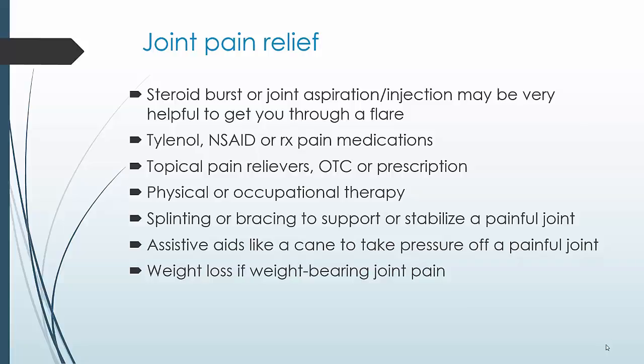Sometimes we have to use prescription pain medicines to help people stay functional. Topical pain relievers, there's a whole bunch of them available over the counter, and people sometimes do a lot of trial and error to see which one they like the best. We have some prescription ones also that are a nice option. However, they can be expensive.